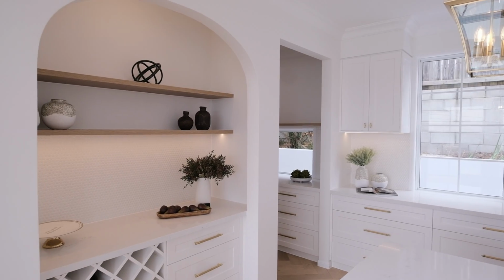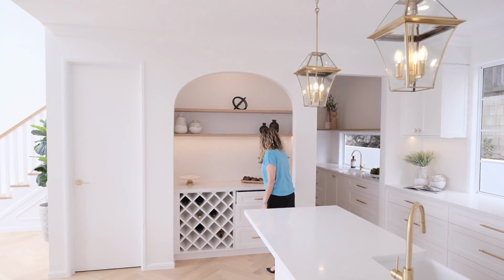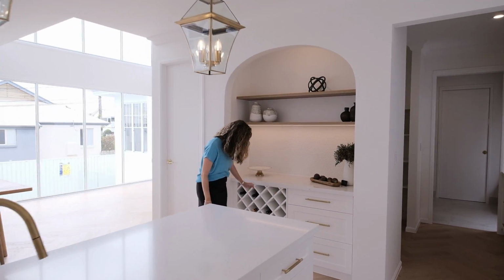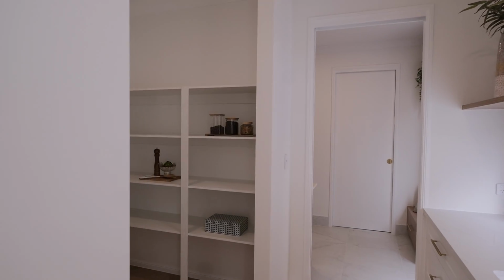What I love about this kitchen is the bar area. So you've got this gorgeous archway here. And then you've also got a butler's pantry. Now in this pantry you do have a sink, and you've also got lots of storage space.